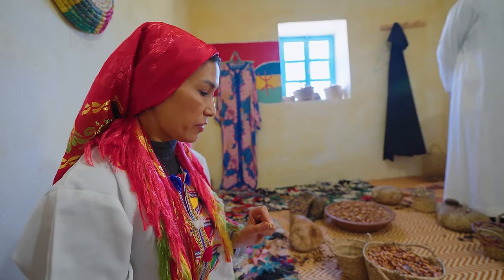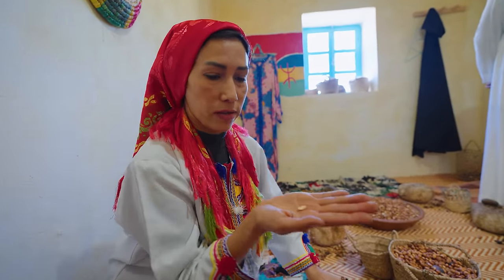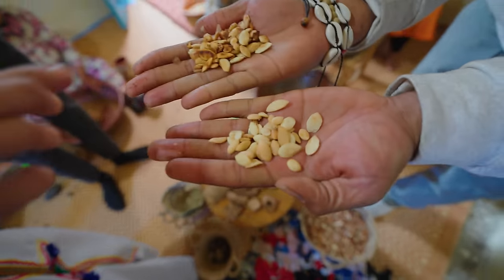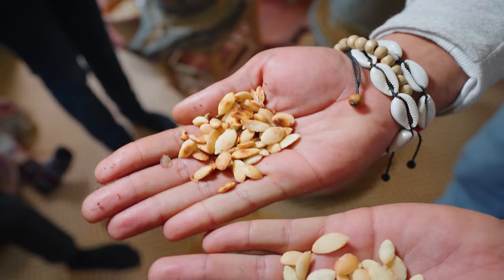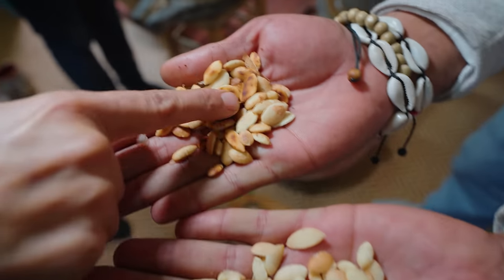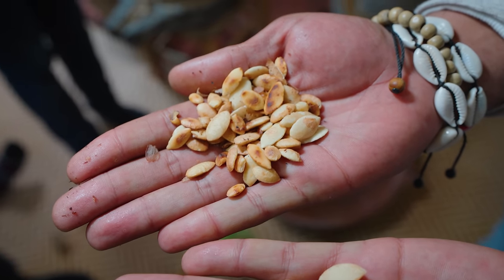The only difference is that the one for food is roasted. We roast these kernels. This one is roasted one. This one is the one normal. So with this we will make the one for food. With this we will make the one for cosmetic. Oh, that smells so good.